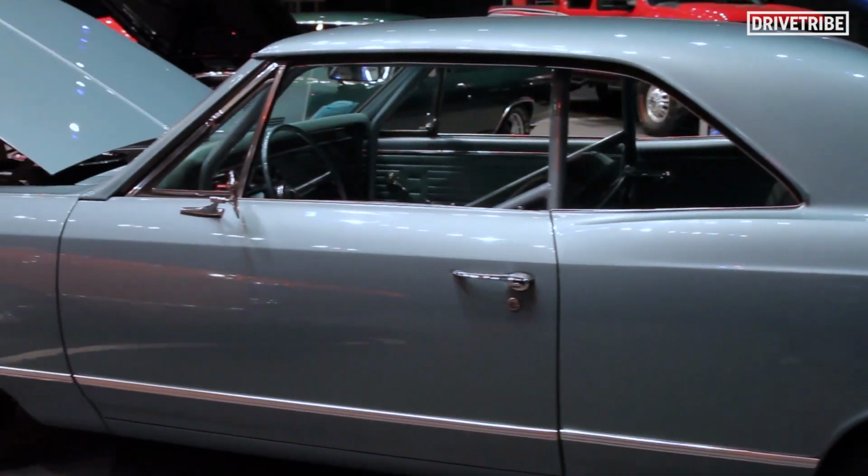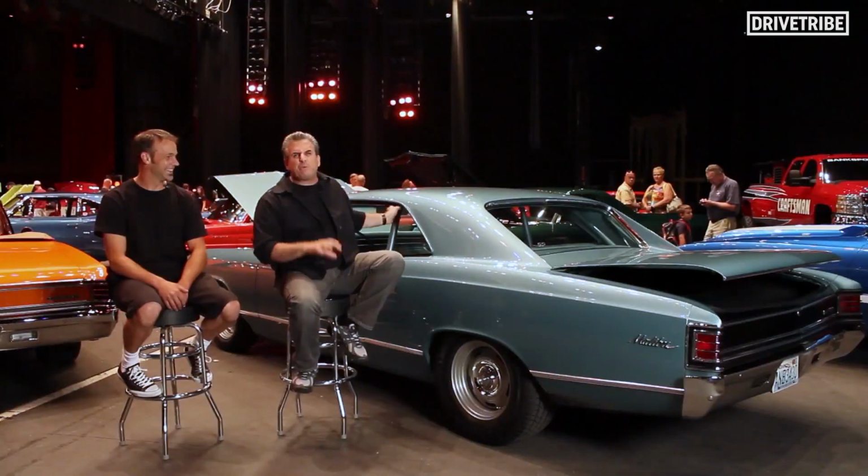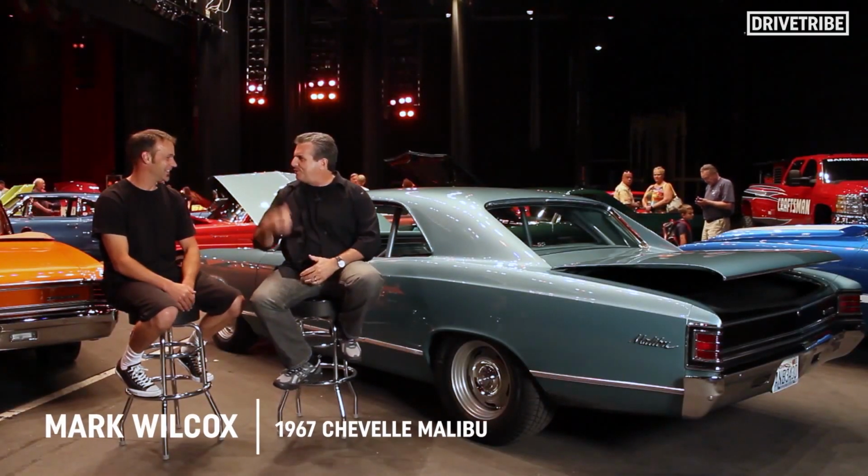I had a 66, I think, and Mark Wilcox here, his is a 67, and it's got a roll bar in it. I think he's afraid of rolling it, but I don't know. We'll find out. What's the story with this car?